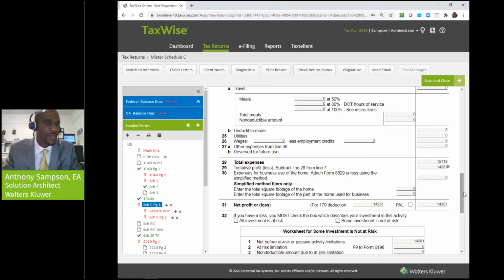With the simplified method, let's take a look at this for 1 second. This is also showing you the automation that's inside our TaxWise solution. The simplified method allows you to take $5 per square foot, so enter the total square footage of your home. Let's say this client has about 2,500 square feet in their home, a typical 4-bedroom, 2-bath. I'm not a home builder, I'm just estimating 2,500 square feet.